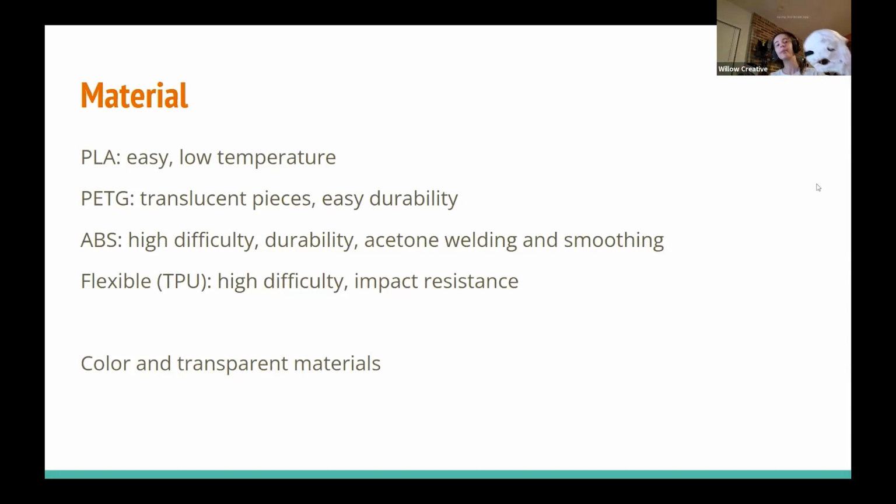Very nice. ABS, as I said before, has a higher temperature resistance. It's a little bit more difficult to print. The Centauri Carbon did a really good job with this one, actually. I just used a default ABS preset, and it came out really well. ABS has the advantage of high temperature resistance, and you can smooth it with acetone, and you can also glue it with acetone, which might be beneficial in some areas.